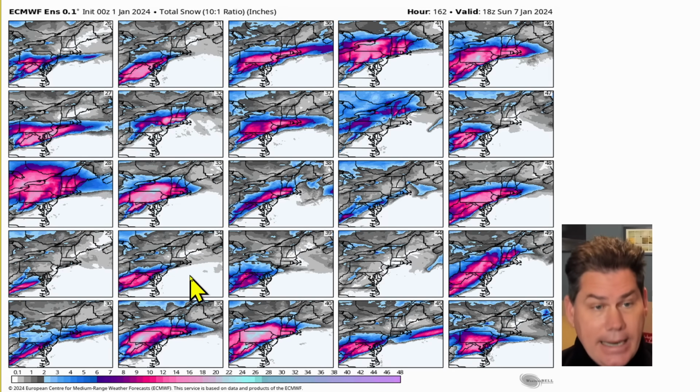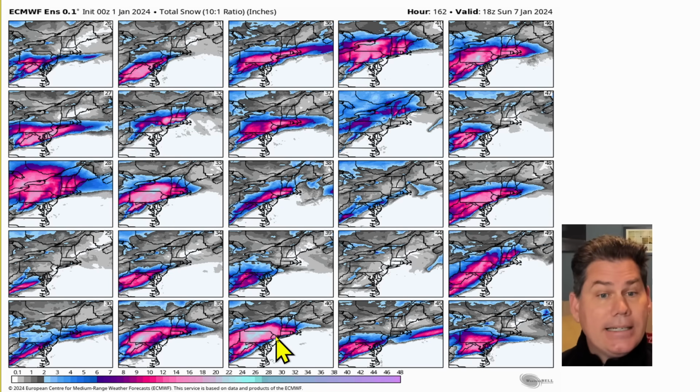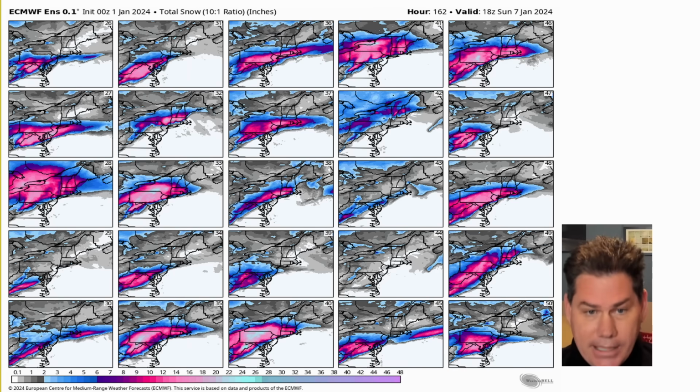If we look at the next half, this is the second half of ensemble members. Again, you're looking at some pretty significant snows across this region. So this far out, I wanted to show you the breakdown on what we look for as far as forecasting these snowstorms this far out, and break it down for you. And it all really depends on these ensembles.